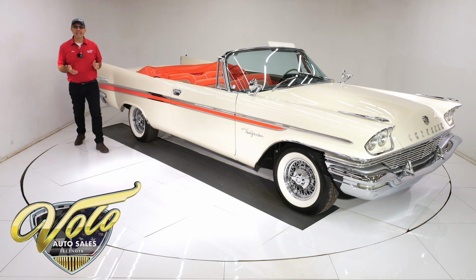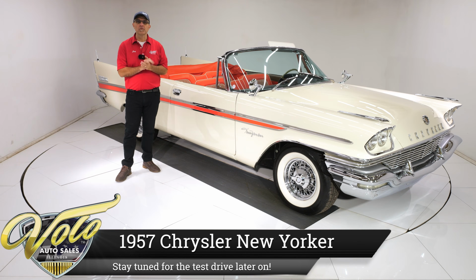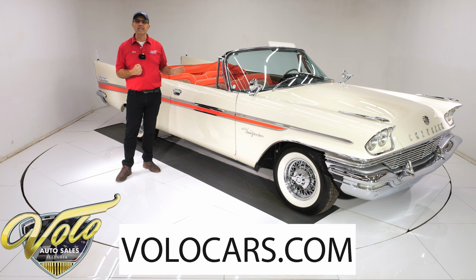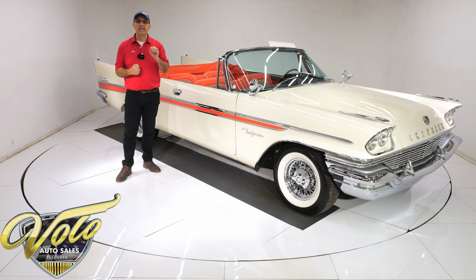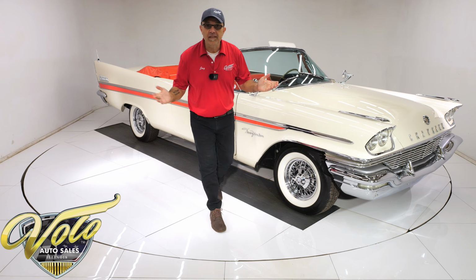We are bringing them back to the good old USA. This is the third car we brought back from Sweden. You can't blame them for loving these cars, but they all seem to migrate over there, and now we're bringing them back. This is a nut and bolt restored 1957 Chrysler New Yorker convertible with the Hemi motor. They made just over 1,000 of these total. Top is down. Why don't we go for a spin?